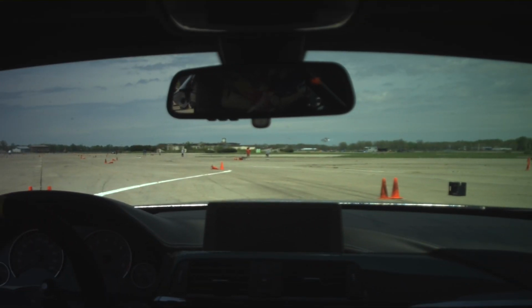Last time I was at an Optima event, it was in a manual transmission car. This thing has the DCT, which is going to be huge in being able to be in the right gear, select gears, be exactly where I need to be in the power band. So fingers crossed, we'll see how it goes. Stand by, ready, and go!